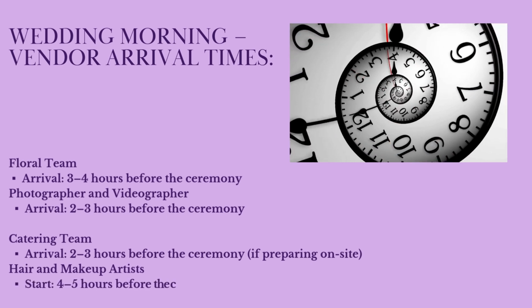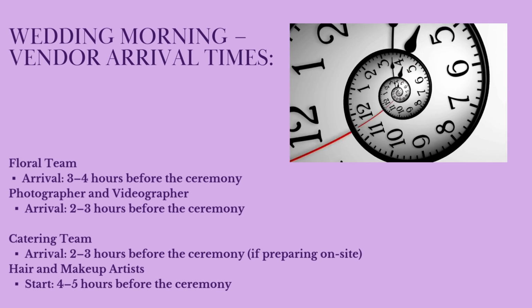The hair and makeup team begins 4 to 5 hours before for the bride and bridal party. Assign a trusted person or hire a wedding planner to be the contact person for the vendors. This ensures that you can relax while they handle last-minute questions or changes. My advice: prepare a detailed timing for all the vendors and share it with them. A well-coordinated team helps the morning flow seamlessly.